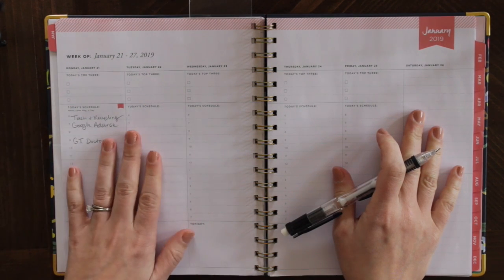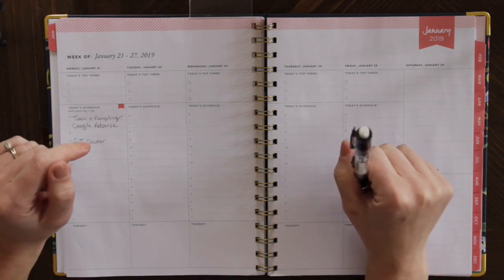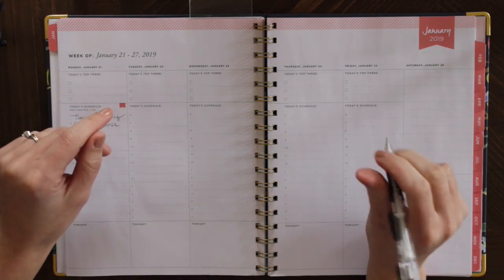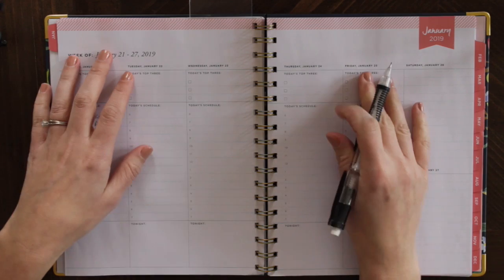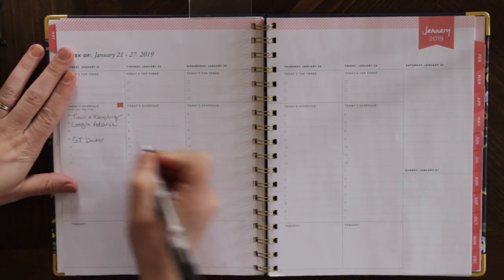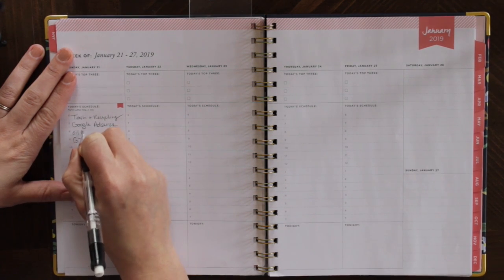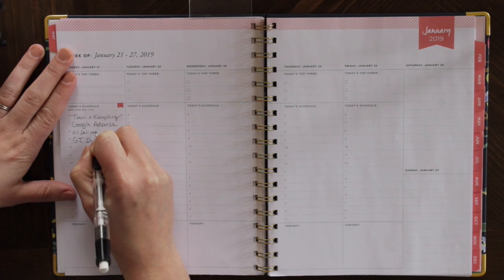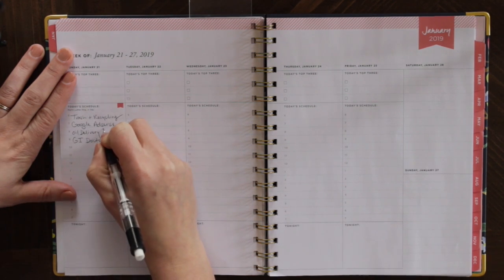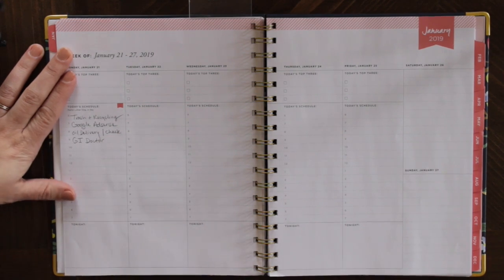Another thing that I need to do on Monday is put a check outside for the delivery guy. We have oil coming. I need to get a check out for the driver. I'm going to do that also early in the morning. I'm going to write it down here for 8, oil delivery. And then I'm just going to put a little line here: I need to put a check outside.